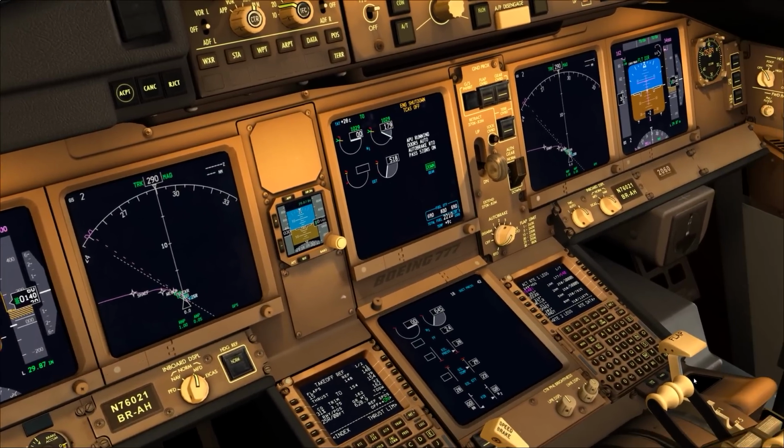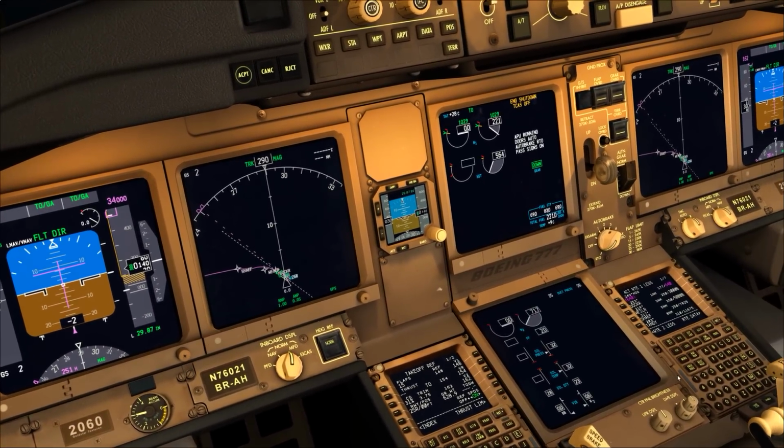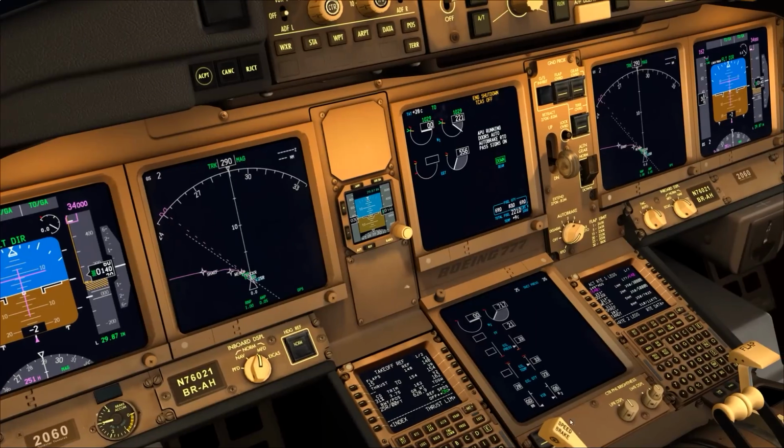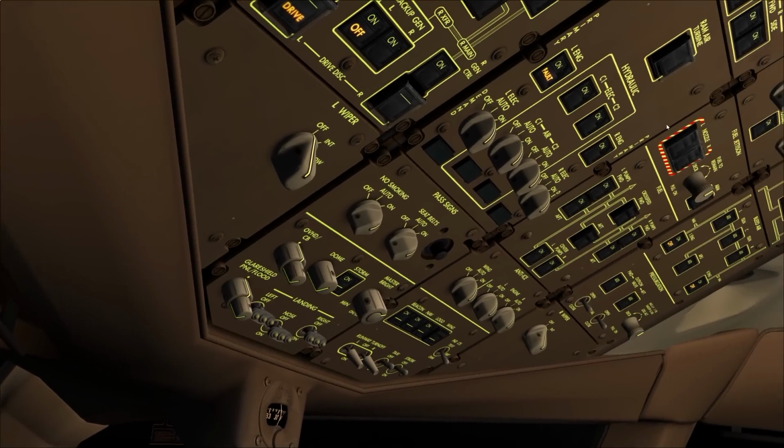And you can see that our lights got a little bit brighter as our engine generators kicked online. So number 2 is started now. It looks stable. We'll go ahead and start number 1.